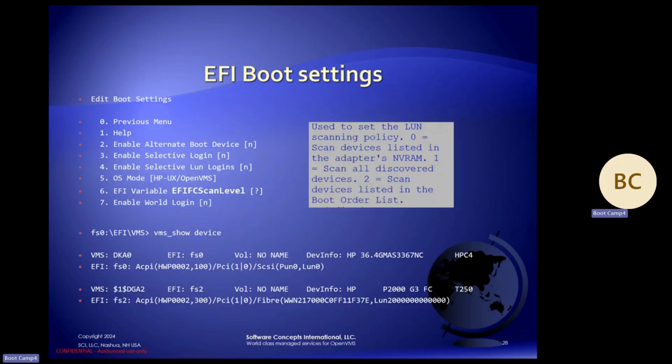Most of the defaults you'll rarely ever change, except for this one, which is the scan level, right? This tells it what we're going to look for at the time we initially scan. So 0 is we scan the devices listed in the adapter's NVRAM. What's in that boot options menu, that's what it's going to find, and only what it's going to find. 1, we scan all the discovered devices, and 2, scan devices listed in the boot order list.